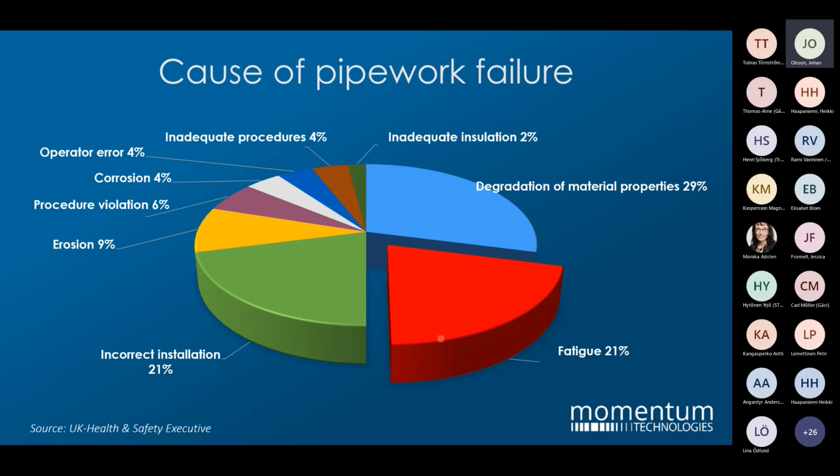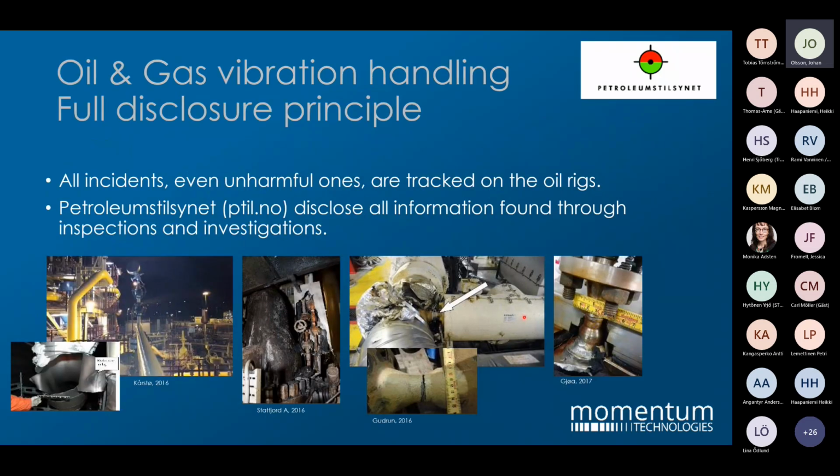And these are statistics from the UK, but we have similar statistics that are reported in Norway. So vibrations are handled on a very open basis in Norway. So all incidents, even unharmful ones, are tracked on the oil rigs and reported. And in Norway, we have Petroleumstilsynet. So if you go on to ptil.no, you can look on all the information that they gather. And they do regular inspections and investigations from accidents. And here are some examples of major incidents that have happened in recent years, which are reported and thoroughly described in these reports.